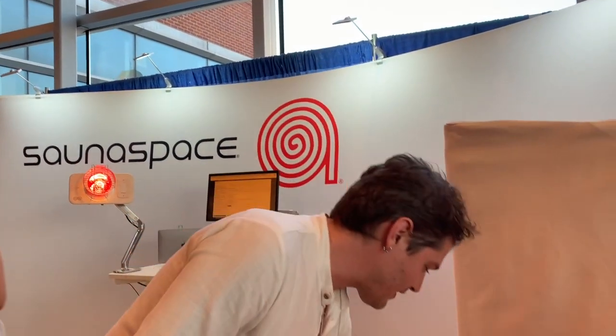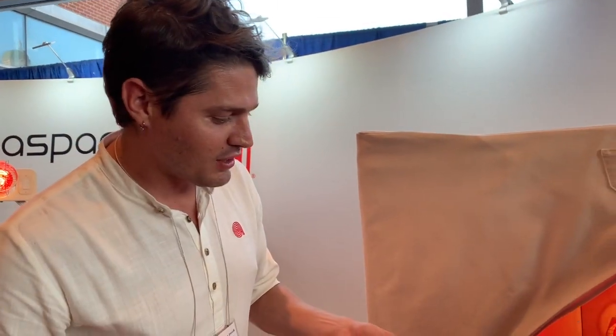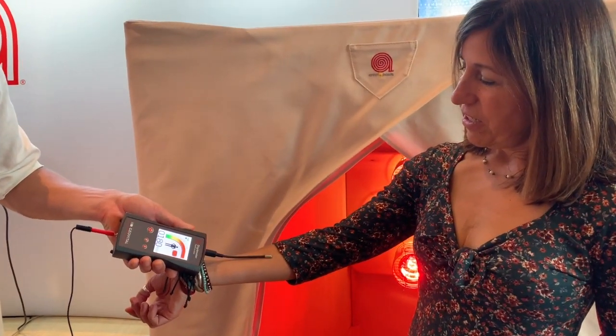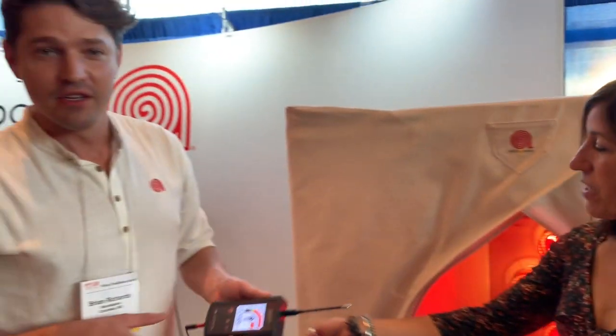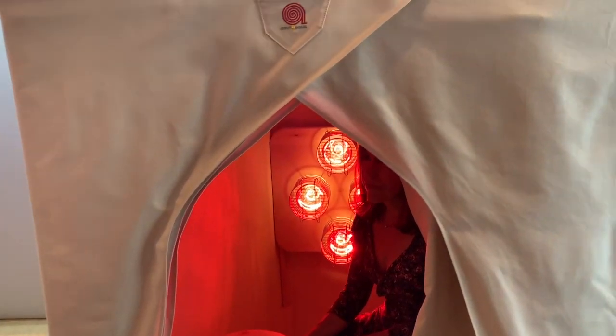So I'm going to show you how that works. This is a body voltage meter. So it measures voltage from electricity. So we've got a lot of dirty electricity in this hotel. So if I measure Hilda's body voltage here, we're getting about 150, 200 volts per meter. So that's increasing the body voltage of her body just by her standing in this dirty electricity space.